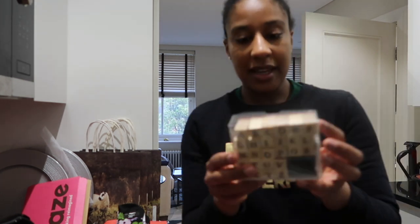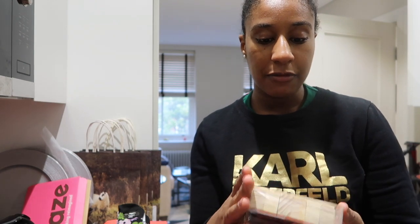I also got some stamps. These are not needed, but I thought I would actually use them for my journaling. I have stopped journaling and I want to go back to it. This was only £4. It doesn't take up much space, and I felt like it would be a fun thing to have. Initially I went to Muji and I didn't find it at Muji, so I bought it from Tiger. I have these little barrettes that I'm gonna use probably to make my own hair accessories. Again, a bit of a crafty thing for whenever I want to do that.